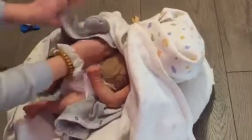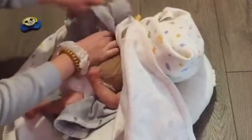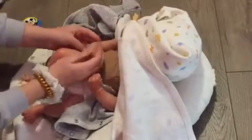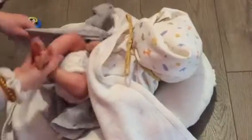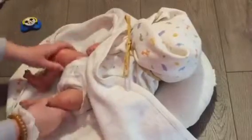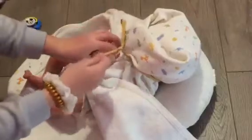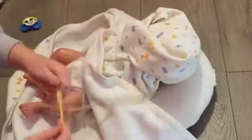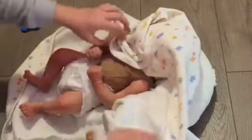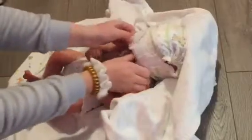Oh, these look so nice. Okay. Oh my gosh, he's so perfect. Okay. Got the head. We'll move this out of the way. Where's the little thing? Ah, that didn't do anything. Okay. This is really pretty. Hey. Okay. Are you ready? Oh. Okay. There's a diaper over his head.